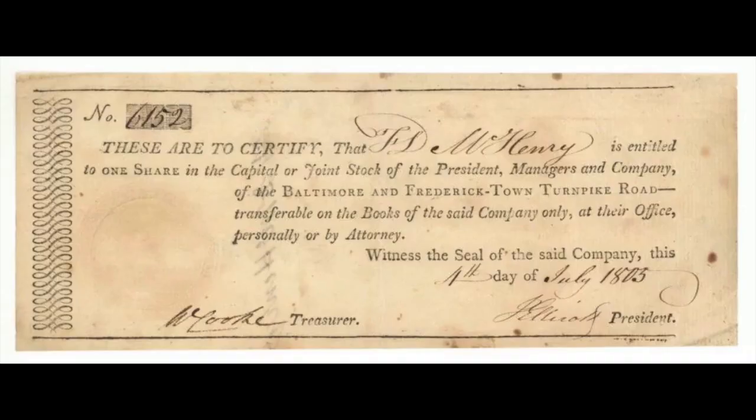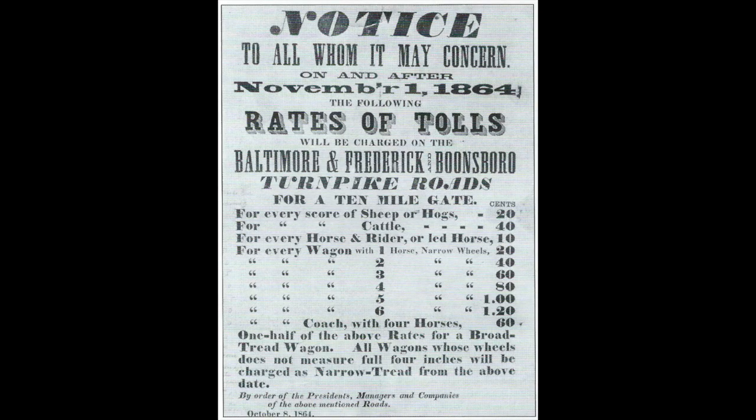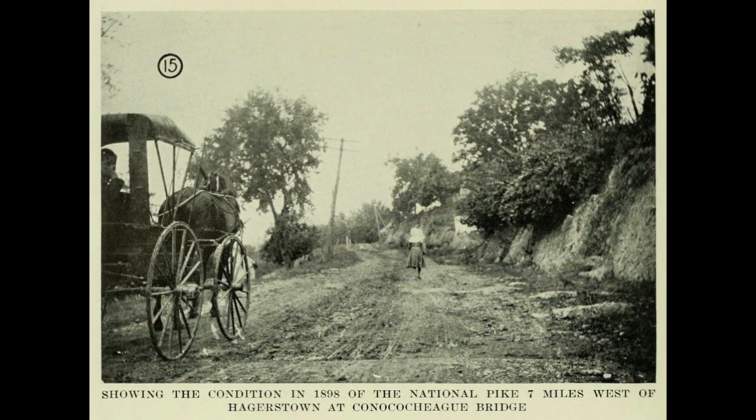If you started out in Baltimore heading west, you would be on the Baltimore-Fredericktown Pike, what we call Frederick Road today. Keep going a little further and you were at the Hagerstown-Boonesboro Pike. Keep going a little bit more and you got to the Cumberland Pike, and then to Cumberland, and then you were on the federally funded part of the road. The plan was to keep going to St. Louis and beyond, but the road never got there.